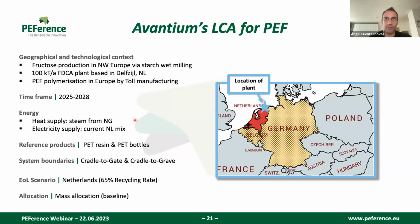I think we also have to comment on the energy that was used for the LCA, for the exit technology. For the heat supply, we consider steam coming from natural gas, and for the electricity supply, we consider the current mix in the Netherlands. As reference products, as we commented, we evaluated the PET resin and also PET bottles. And we conducted the assessment with a cradle-to-gate approach, but also cradle-to-grave, so both results are available after the analysis. The end-of-life scenario I will comment on in more detail later.